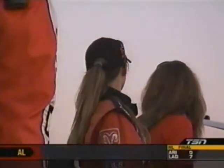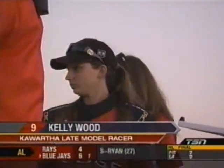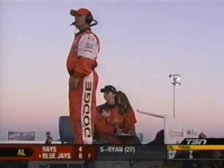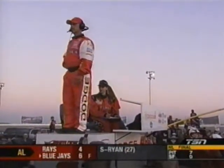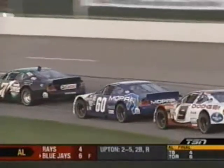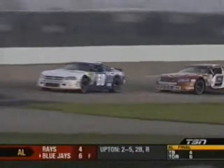Kelly's a late model stock car racer at Kawartha Speedway, where we'll be in a couple of weeks. She's learning as much as she can, getting as involved as she can. She wants to be racing one day soon in this NASCAR Canadian Tire Series. Well, when she's racing there at Kawartha, she has a good coach. This man right here, Mark Dilley, has been a great teacher of oval tracking, and Dwayne McLeod, who is also a crew member on the 9, helps her with the late model stock car.